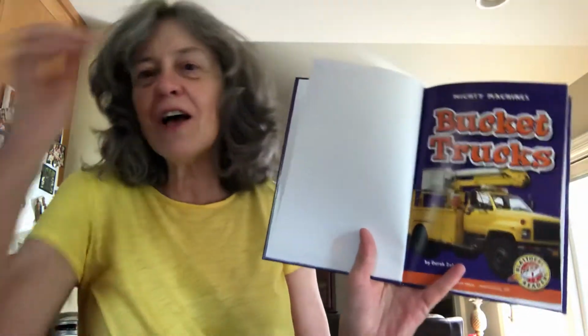I am reading this new book that's all about bucket trucks. Mighty Machines: Bucket Trucks. This is a Blast Off Reader book. It even has a table of contents and it talks about things.